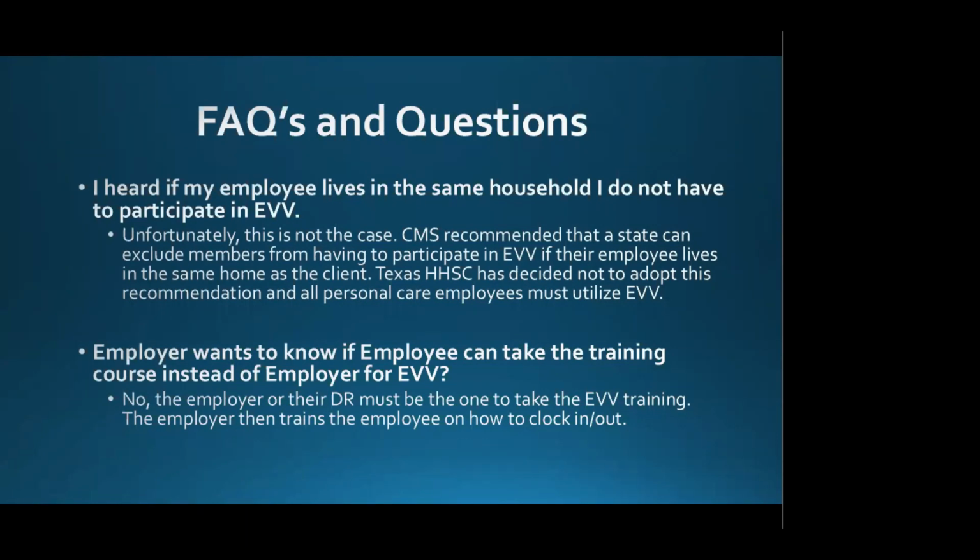I see a question in the chat from I believe one of our clients. Will you continue to still receive payroll reports? Yes, you will. Nothing is changing as far as how your employee is getting paid, how you're getting your reports from us on usage. None of that's changing. The only thing changing here is how you're recording the time in and out for your employee. Everything stays the same with us. So your direct deposit, all of that stays the same.